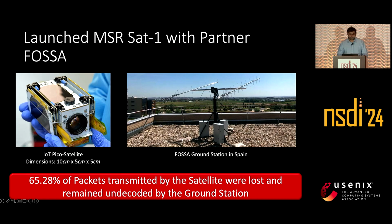So out of desperation to actually start seeing some data from the satellite that we just launched, we started investigating what the issue was here, and in this talk, I will primarily discuss why enabling downlink communication is a hard problem and the techniques we built to enable reliable and robust downlink communications from these satellites.